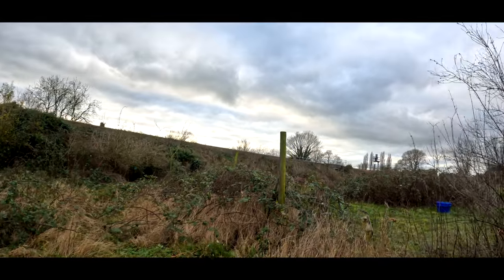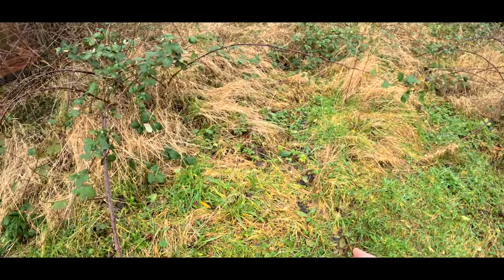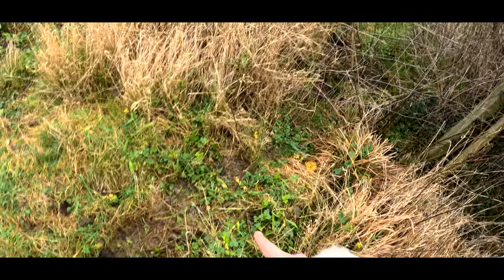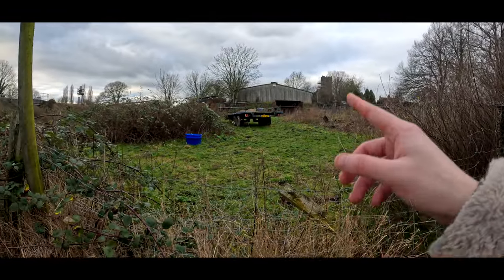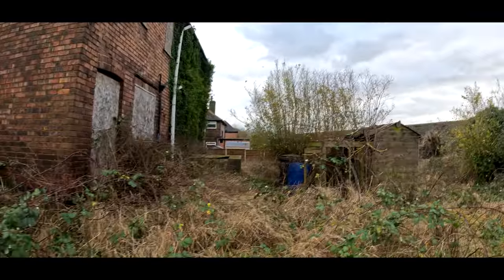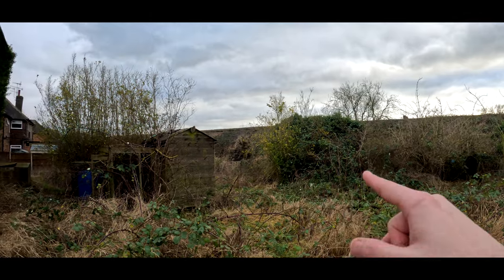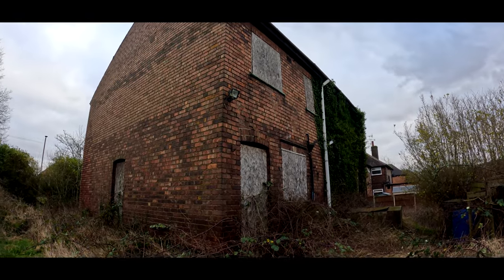So maybe this is separate then. What's been dragged over here, you see it? So that's the other bit of land though. All the hay at the back there. And this goes all the way back over. It's quite a big space of land. It's two houses. It's both houses, look.